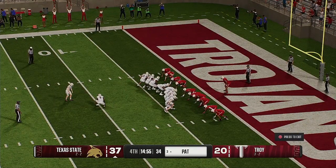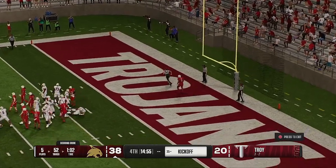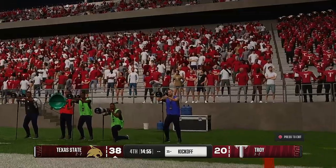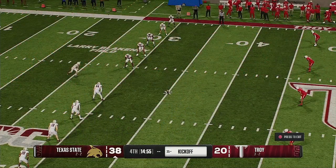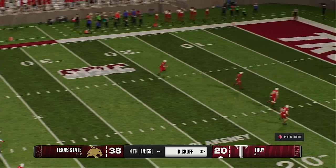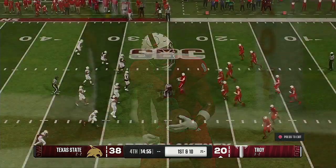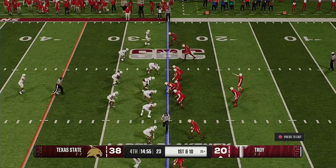Lining up to tack one more onto that lead. And now with the extra point, they're up by 18 here in the fourth. Almost ready to kick it away after scoring the touchdown. 38, Troy, 20. And it'll be a touchback. The ball will come out to the 25-yard line.